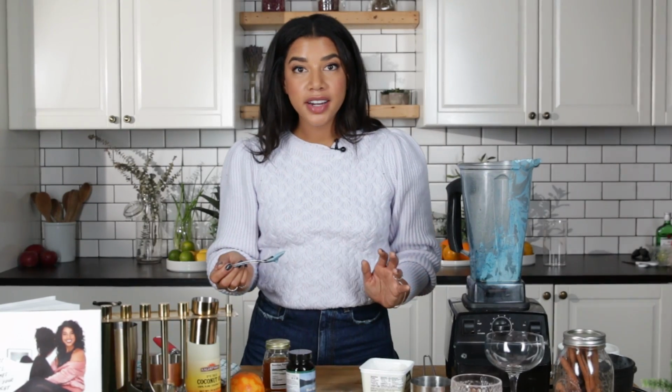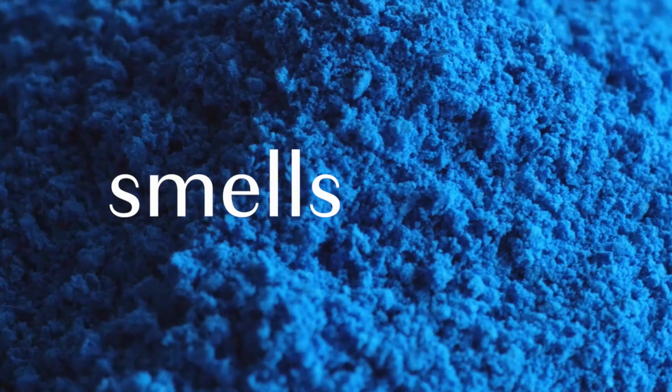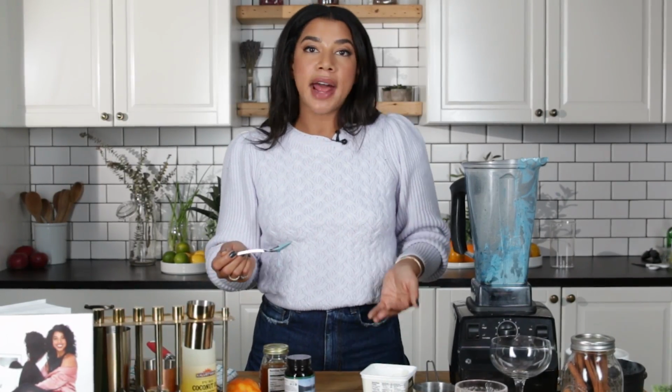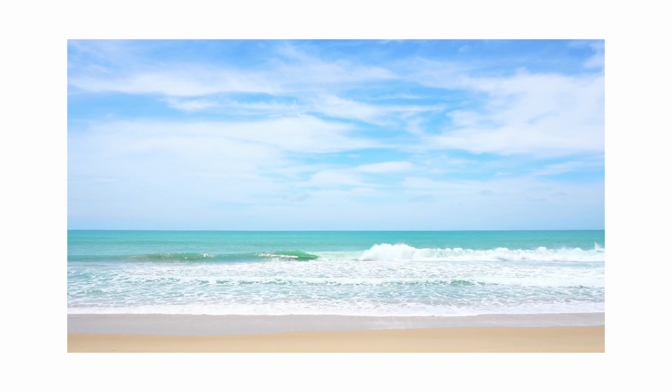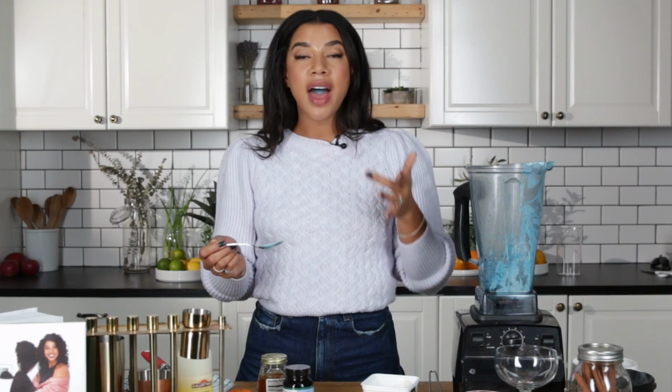Full disclaimer, I just want to let you know now that I understand that Blue Magic smells funky. It smells like fish food. Don't forget, it's blue-green algae. It comes from our oceans. But I can guarantee you, it tastes nothing like how it smells. In fact, it's so delicious, I'm gonna eat it with a spoon.